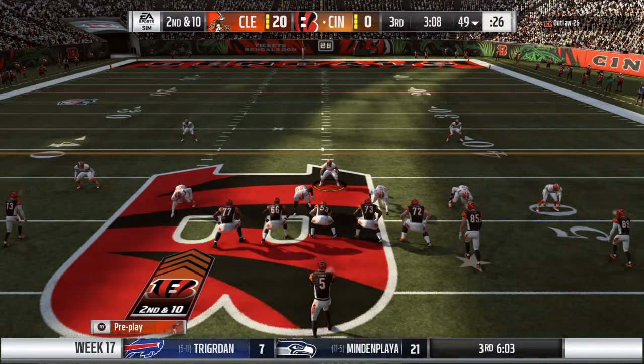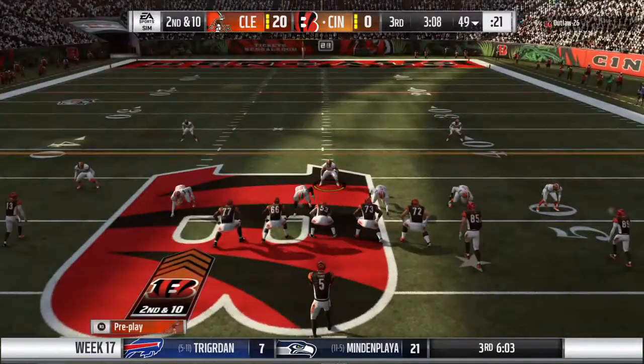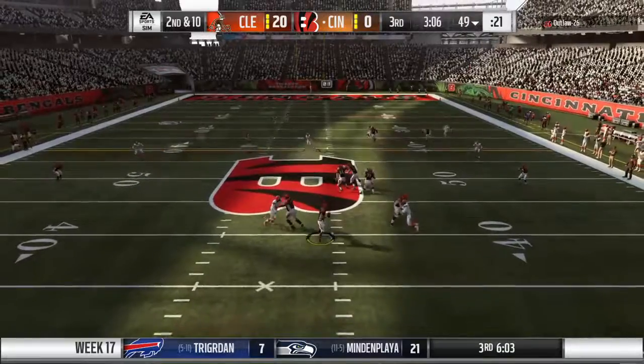Ohio! Ohio! Ohio! Ohio! Ohio! Ohio! From the shotgun, here's Dobbs.